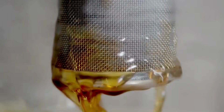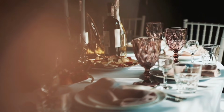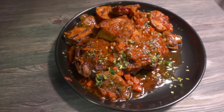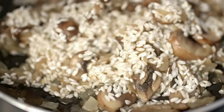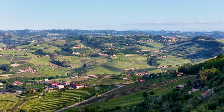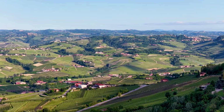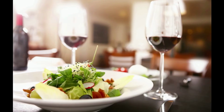And please give Barolo some food. Young, tannic Barolo can feel aggressive when you drink it alone. Put it beside braised beef, roast meat, mushroom risotto, pasta with a rich meat sauce, aged cheese, or a dish with truffle, and the wine begins to make much more sense. You do not need to prepare a complete meal from Piemonte. You simply need food with enough richness, protein, fat, or savory depth to stand beside the wine. A delicate salad will probably lose that fight.